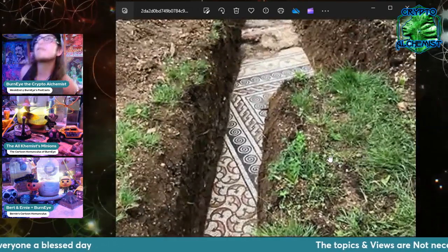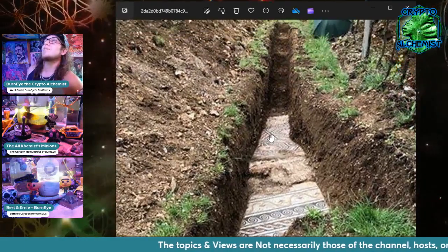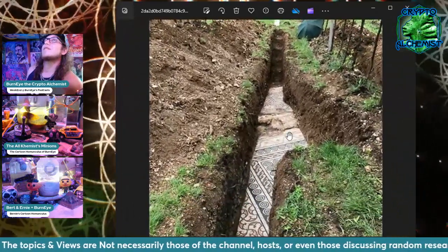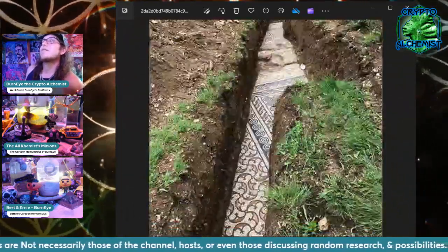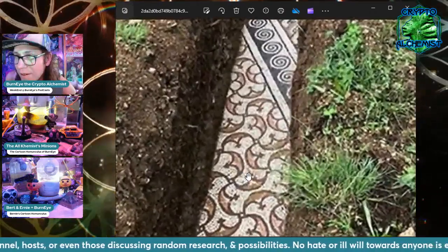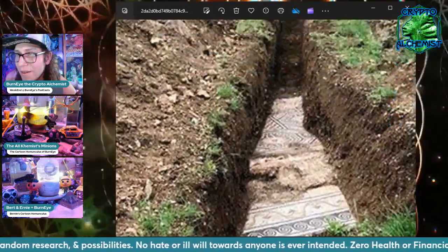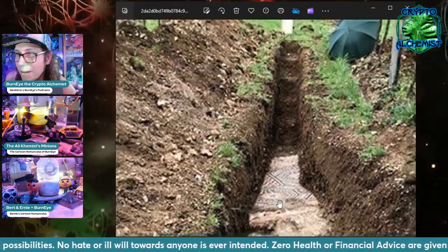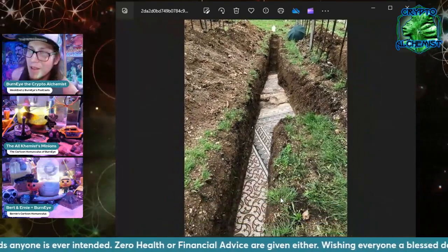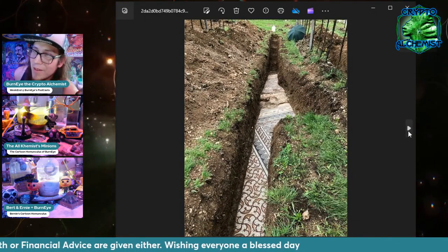Here we go. This one's in Italy for sure. A Roman mosaic floor randomly found in a vineyard. Just perfect floor with a vineyard growing over top of it. How does this happen? Some say mud flood. Some say giant tsunami. Probably potentially both.